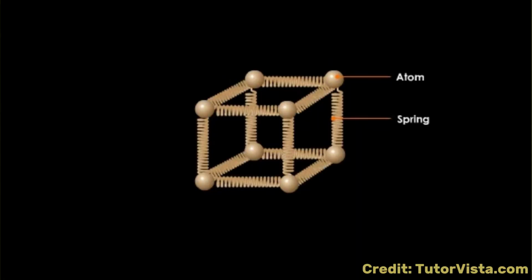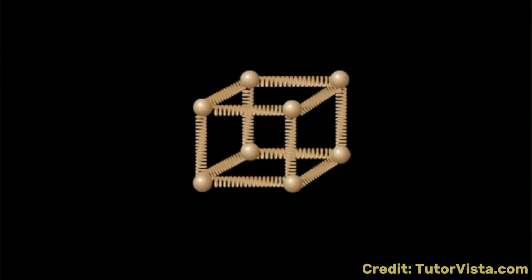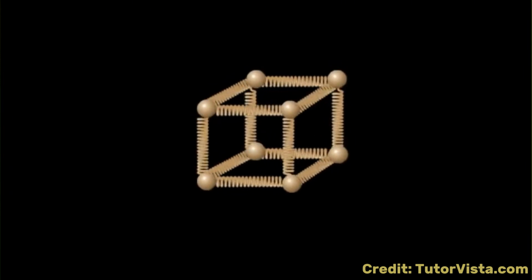When a material heats up, its atoms move more and need extra space, increasing the average distance between them. That's the basis of thermal expansion. Normally, this process is unavoidable, but in some special materials, it can be counteracted by another effect.